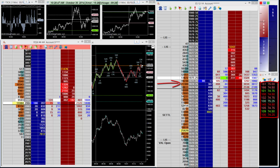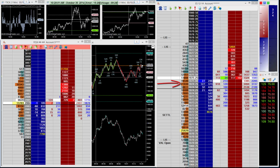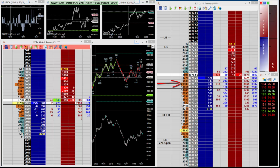Okay, so 74.75 traded, 488. Can we get through 74.75? 500. Okay, 800. So it seems like there's an invisible line in the sand. We got 74.25. We couldn't get through it. Then we got 74.50. Couldn't get through that. Went down to 74.75. 900 traded. Couldn't get through that. So we kind of had them stepping up all the way up. Now we're back to where we had the absorption.